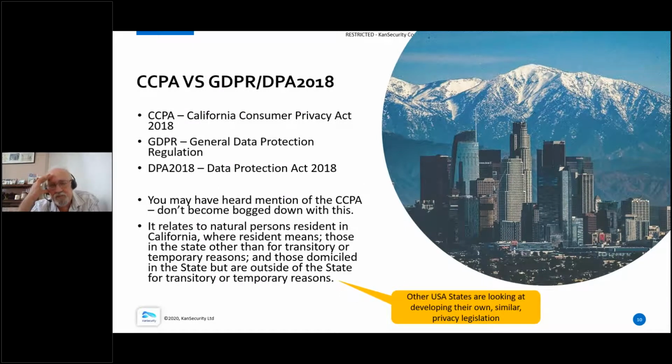We talk about legislation, regulation, standards. You all know, I am absolutely sure, of the GDPR, the UK GDPR, the DPA 2018, but perhaps you may not have come across the California Consumer Privacy Act, which in its own sweet little way tried to mirror the European GDPR. We need to talk about it. Why do we need to talk about it? Well, within that particular piece of legislation, it relates to natural persons. A natural person being a person who has a pulse, essentially. It's not an organization, it's not a business, a natural person.